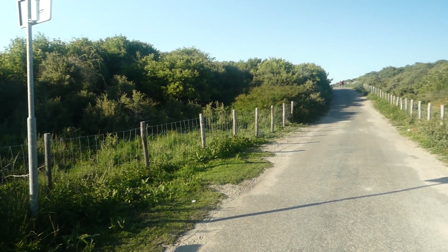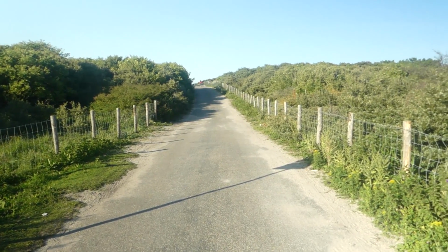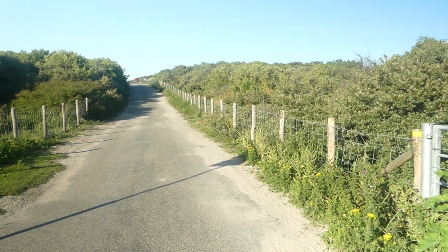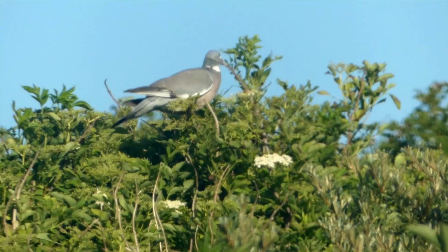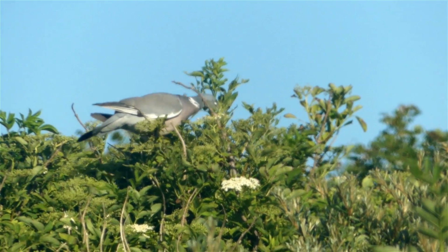It's the end of the day and the sun is low in the sky, and I've come to the dunes to see if I can find a special resident that has been making itself seen around these parts. And the resident I'm talking about is the European red fox.